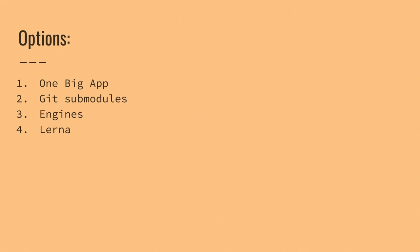Of these, one big app was actually really appealing because they were all Ember. There wasn't really any compelling architectural reason for them to be in different apps. However, since different teams were working on them, we really wanted to maintain independent deploys.